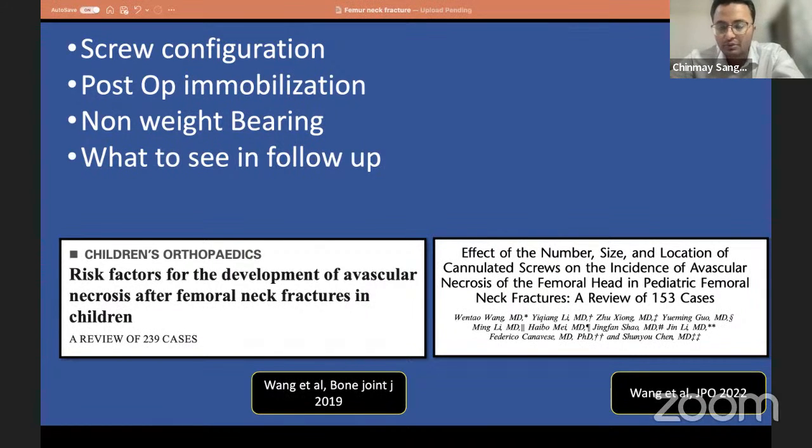They were like two CC screws, as Thomas sir said. Two CC screws will be fine, because with two CC screws the AVN rates are less. But sometimes you have to put three CC screws. Considering the neck width in the lateral view, you should not overfill the neck width with so many CC screws, which will directly hamper the AVN rates of this child.